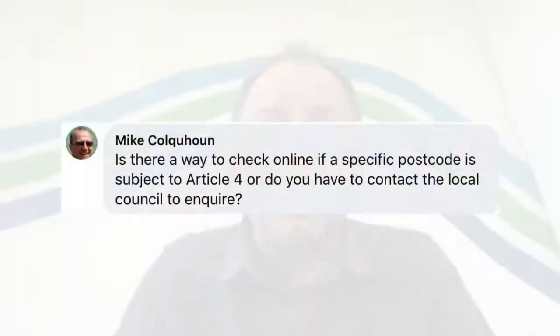So the next question I've got here is from Mike. And Mike is saying, is there a way to check online if there's a specific postcode and if it's subject to Article 4? Or do you have to contact the local council to inquire? Brilliant question, Mike, because many people look at a whole area and they say, is it Article 4? In my experience, a borough is usually never completely Article 4, and I'm guesstimating that you are discussing HMOs when you say Article 4, because Article 4 can be for other things as well, of course.